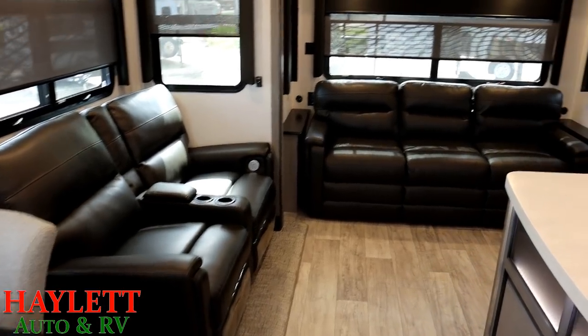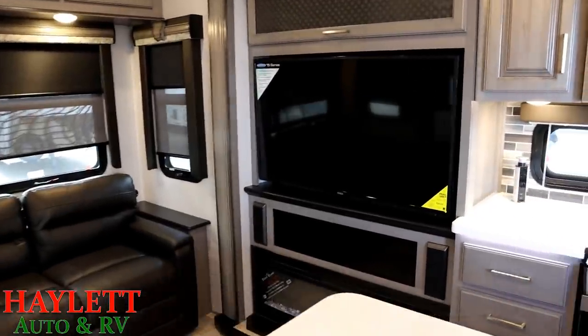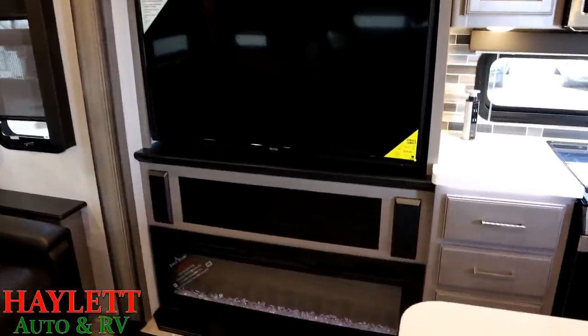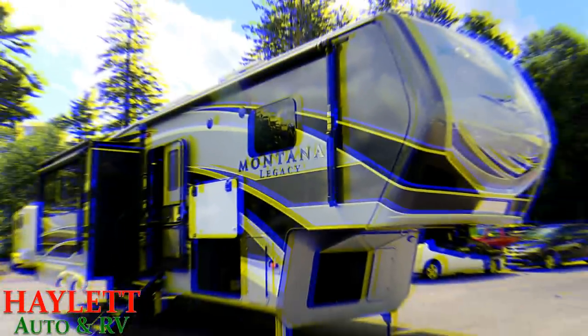One of the other generally unsung aspects of the Legacy Package that I think more people actually benefit from than realize is the surge protection that comes with it. Legacy Package integrates a surge guard into the RV so that your expensive appliances like your air conditioner, microwave, TV, or electric space heating fireplace are protected without the need or expense of third-party add-on accessories.